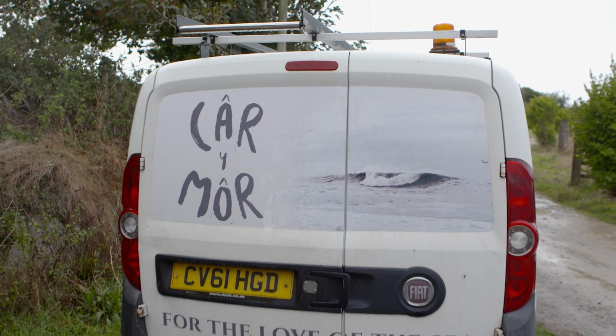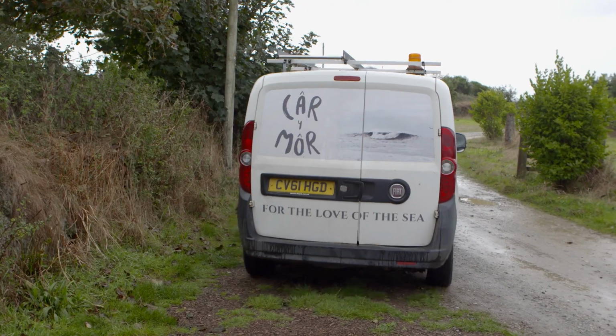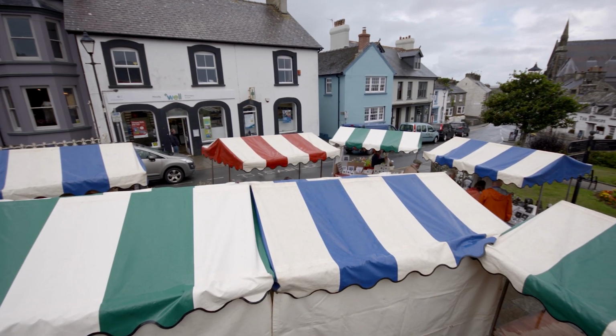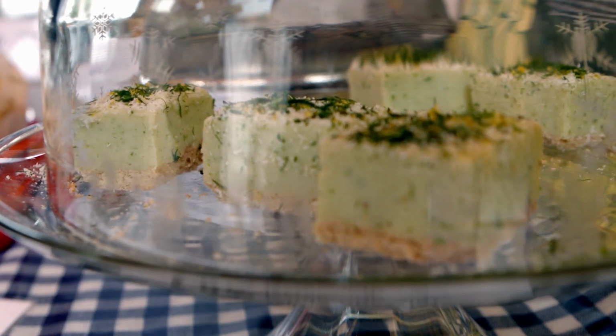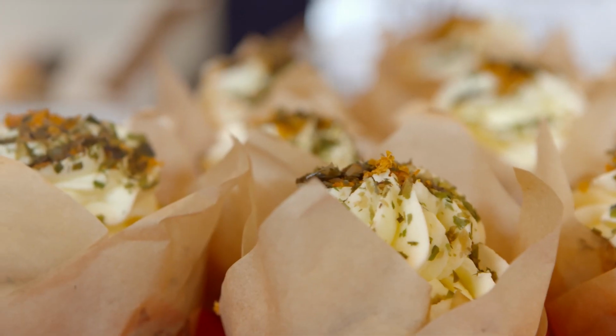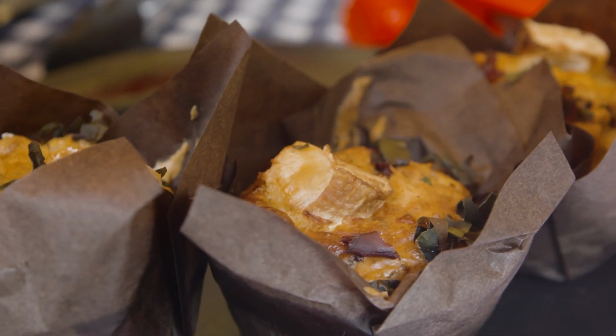Let's do it. Tara puts seaweed in everything, even cake. Kind of a sweet and salty vibe that really works. Seaweed is something that is so versatile and can be used in anything. Yeah, for every meal. Okay, challenge accepted. Let's see how we get on.